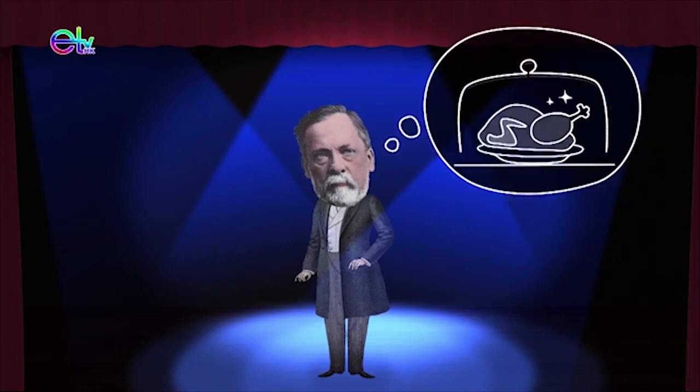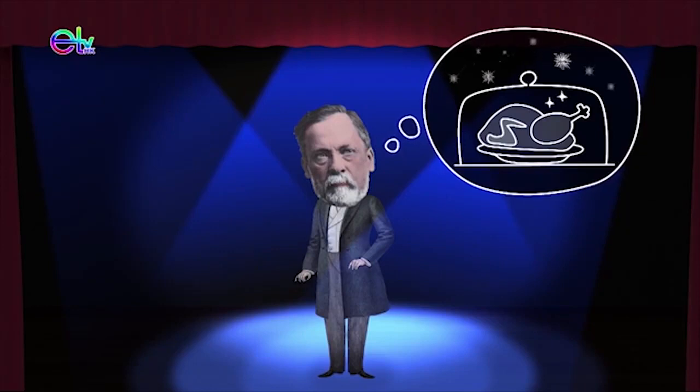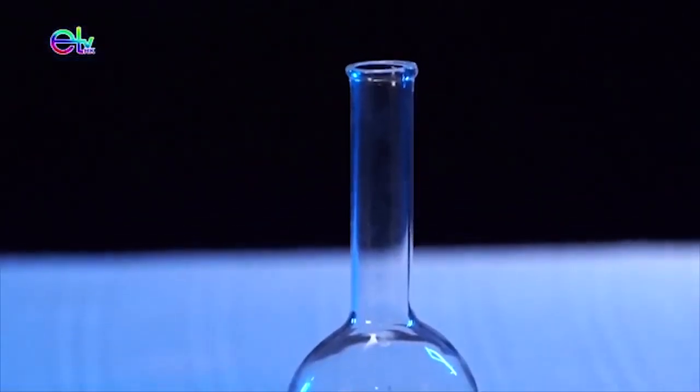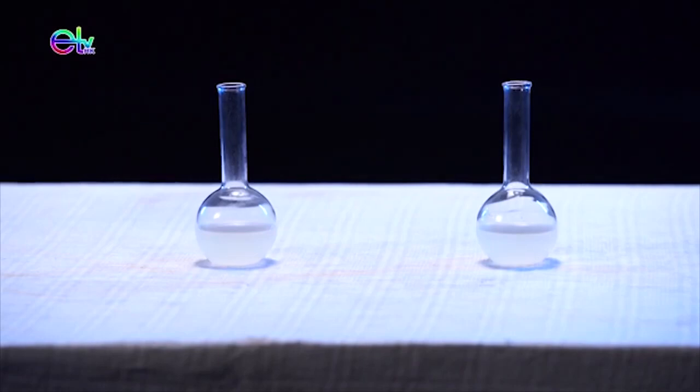If I could prevent food from being in contact with bacteria in the air, and if food kept under this condition does not turn bad, then it means that bacteria do not naturally come out of non-living matter. In 1859, Pasteur conducted just such an experiment.